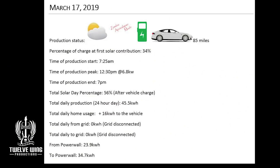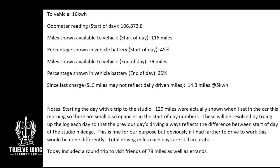So here's the 17th. Again, 85 miles driven, pretty good. Doing pretty good on sunlight here. And production numbers, 45.5 kilowatt hours, pretty good. And then our notes section there. And again, more of the same, decent production.